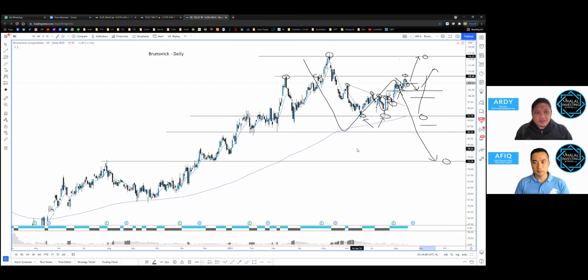We can still monitor, but I would be more interested to buy if it actually reaches a level of around this zone here, at around $91 to $95. All right, this area here. But at this point, buying at this high here, we don't have much upside, even if it goes up. But the downside is more, unless we just put our stop loss here. So maybe for this stock, we'll just continue to monitor it.